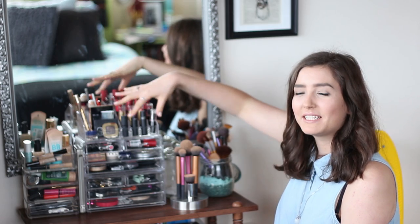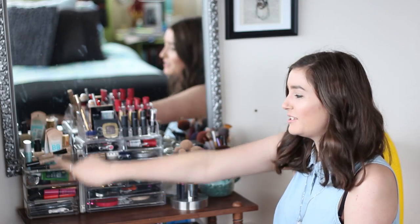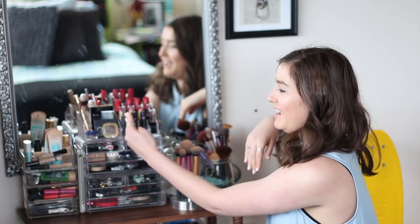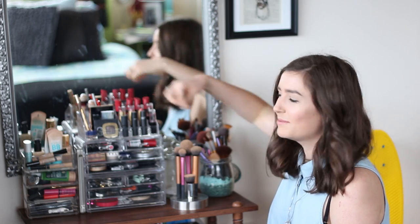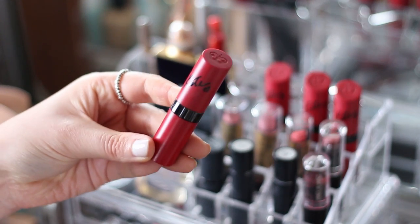So I have all my lipsticks that I use regularly all in this bit here, and if I don't use them regularly enough, they get demoted to a box down here. And mine are organized kind of by brands, but also by lightest to darkest. So I always know if I want to wear a really light colored lipstick, it'll be on this side. As you can see, I like the Kate Moss Rimmel Matte Lipsticks. There's a whole row dedicated to those.